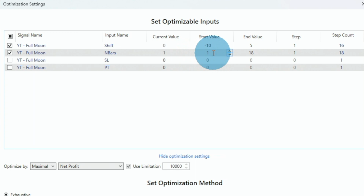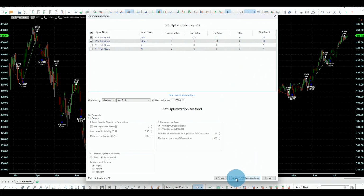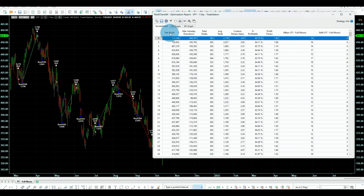And we are holding, this is our exit, between 1 and 18 bars. Remember, there are 21 trading days, and you cannot use 21 because then the strategy will behave like buy and hold. The stop loss and profit targets are 0. That means we are not using them. We will add them later on. So let's test this combination. We have 288. Let's optimize. So if we sort the results by the net profit, and I'm looking here at the top 30, and remember this is an ETF, so I'm using the full account to buy the maximum number of shares.